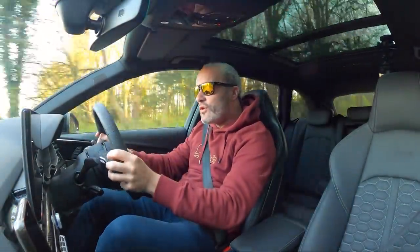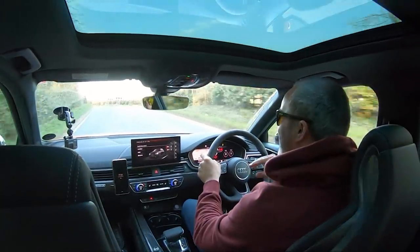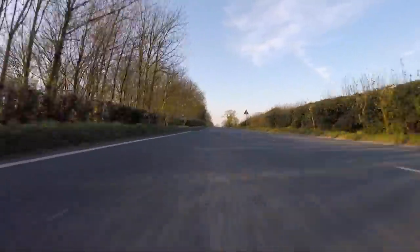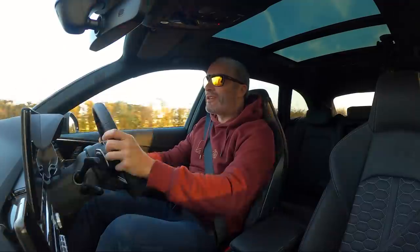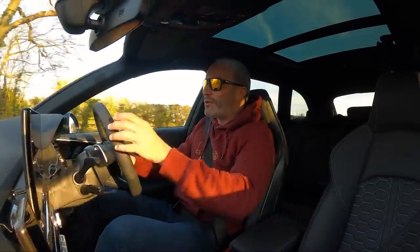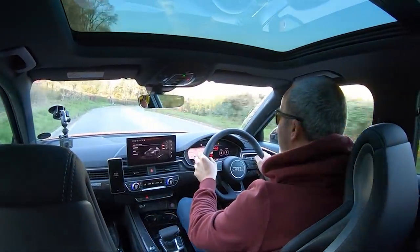Covers ground so well. Okay, arguably I'll be having more fun down this road in my M2, but when you think how practical and usable this car is and how good it is when you knock everything back into comfort and you rely on just the automatic gearbox, it's amazing the sort of Jekyll and Hyde character that it has.